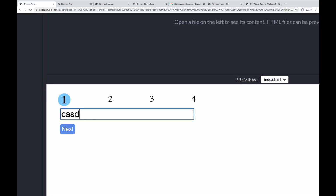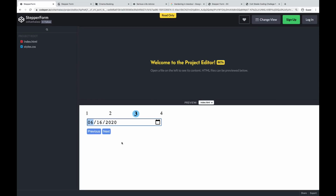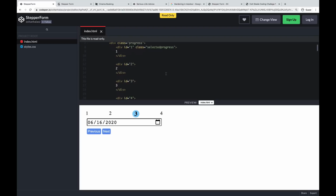Let's try an invalid email. Okay, so enter navigation does not work here. I'll click next, and I am going to have to focus into each input, it looks like. We have a date picker. All right, let's just take a look at the code very quickly.